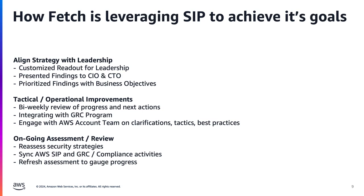Then we moved into a more tactical approach. We now have a biweekly team that gets together. We review our progress and next actions. We do that independently of a regular discussion with our account team.